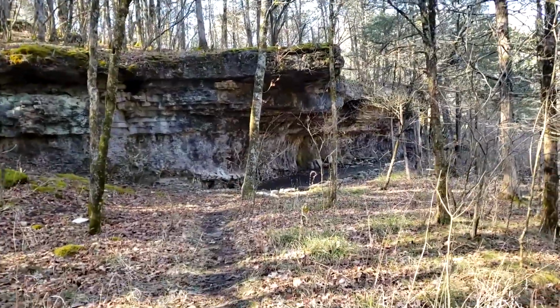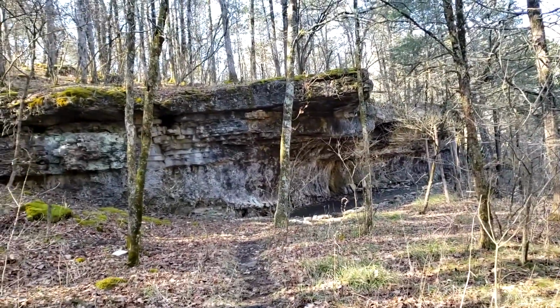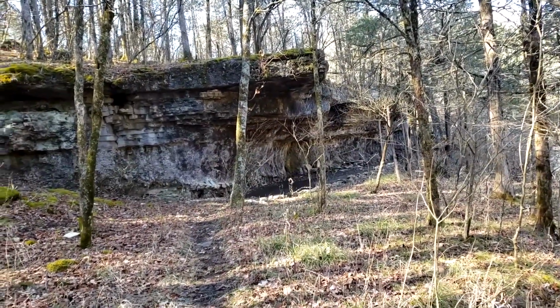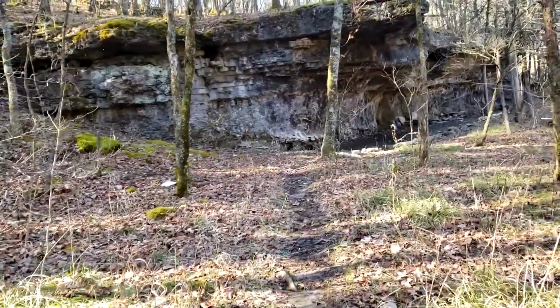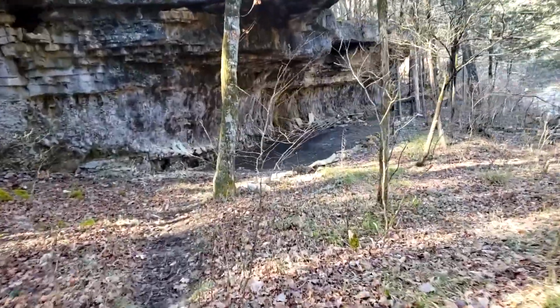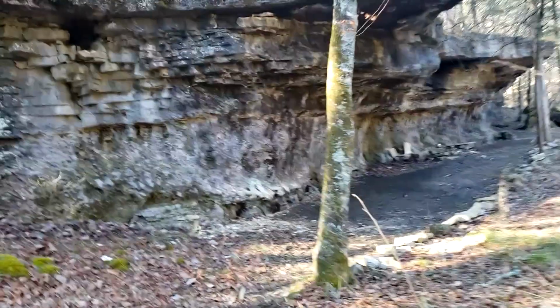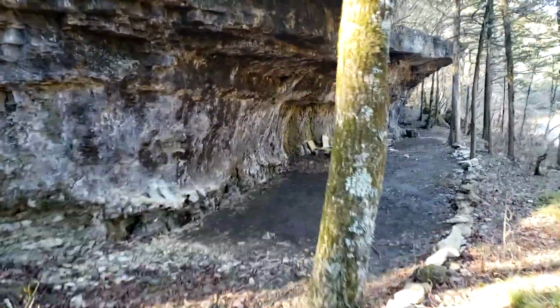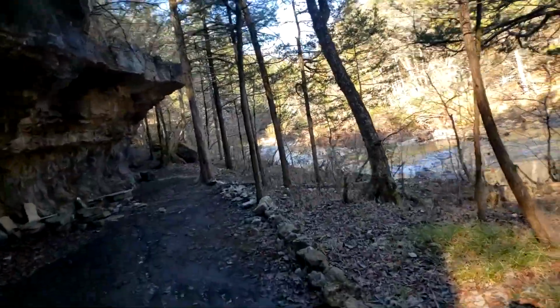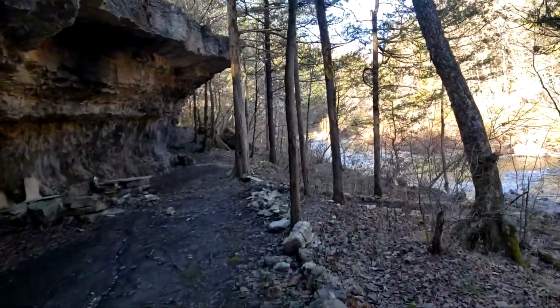Okay guys, from the falls, it's probably not a quarter of a mile down the trail. It's pretty easy to follow, but summertime it's going to be grown up and look like it's not a trail at all. You come to the first overhang. This is what we was looking for earlier. Thought about coming down here to camp, but it would be a muddy mess. But it'd be pretty cool camping in here.